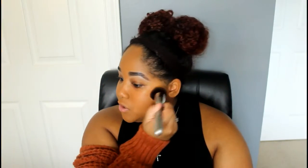But it's really nice. It is full coverage. I like this full coverage, but it's not cakey full coverage, you know? It feels like nothing on the skin, to be honest. But I really like this foundation. I have nothing bad to say about it. And I think I did a pretty good job picking my shade. I think I might get another shade that's a bit lighter, just a bit, for when I'm not tanned. Because I feel like this is just a smidge too dark for me. But I'm liking this. This is a really, really good foundation. I like it so far.